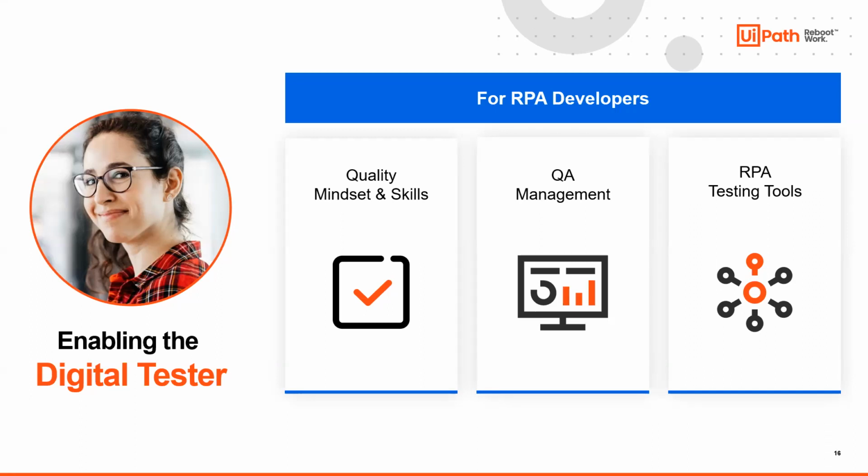This product is fairly new. It has been there for a year or so now, but it is being continuously improved. Features are being added every release, making it easier and easier for RPA developers to develop that quality mindset and easily test their automation workflows to the standard of software testing and software quality assurance.